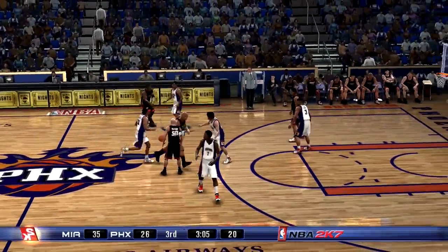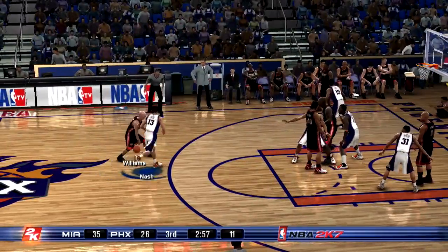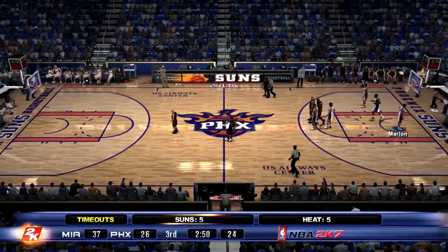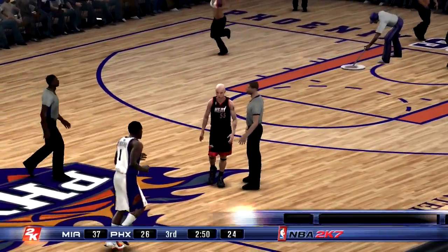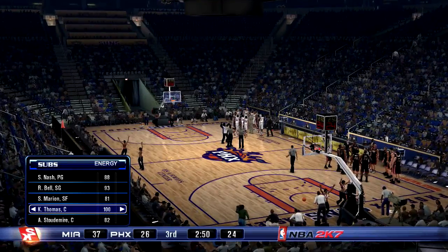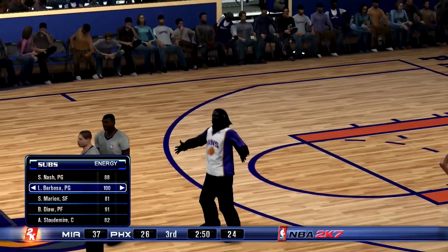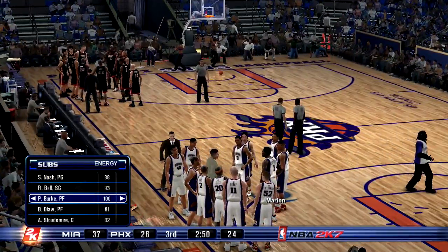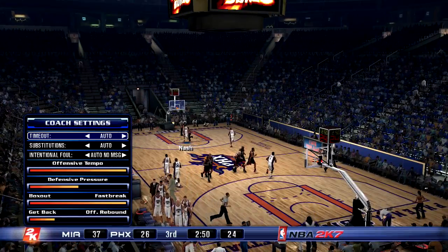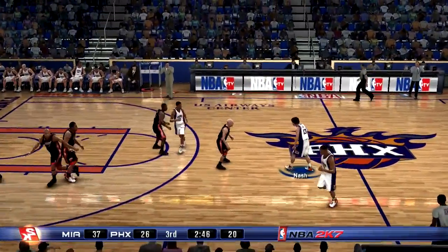The Heat with a bucket here would make it a double-digit game. Williams dumps it to O'Neal. Takes it up strong with the nasty flush. The Suns will take their first timeout of the game. Jones checks in for the first time. Diop inbounds the ball. 2:49 left in the third quarter.